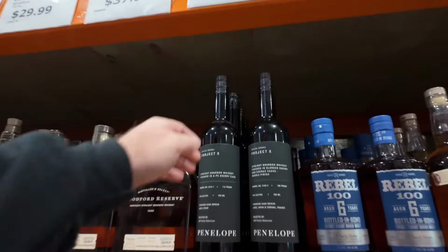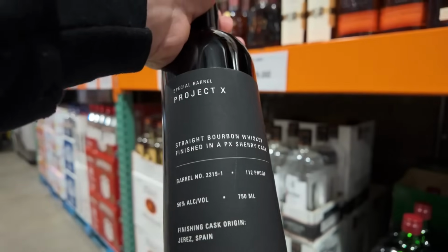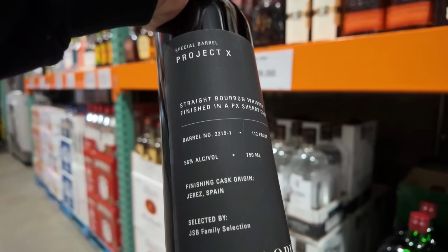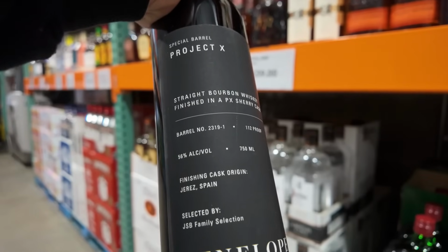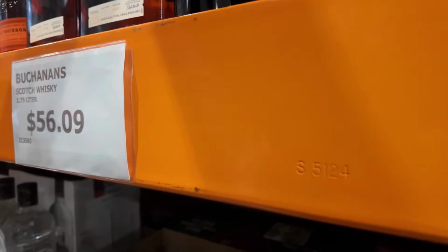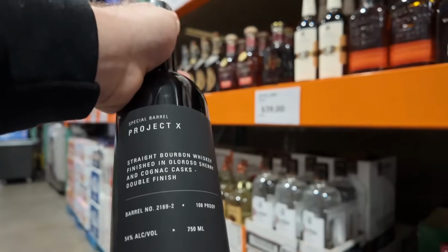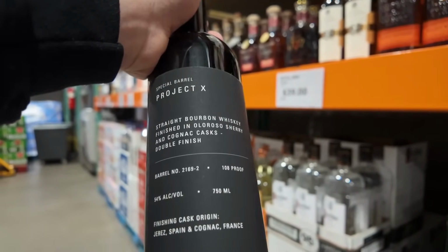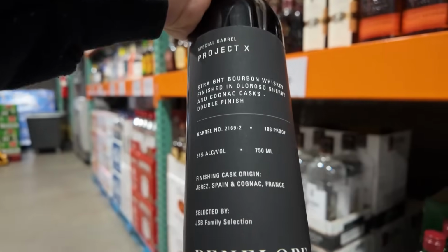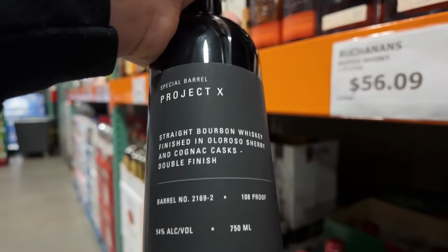Woodford. They've got the Penelope. This is $70 for theirs. This one is 112 proof, finished in cask in Jerez, Spain. This is their Project X here. And they also have a second one here for also $70. 108 proof as well. Jerez, Spain, and cognac. So it's a double finish. Straight bourbon whiskey finished in Oloroso sherry and cognac casks.